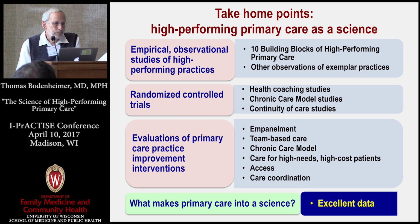So, finishing up. There have been a lot of empirical observational studies of high-performing practices, so 10 building blocks is one example. There are some randomized controlled trials, especially in health coaching, chronic care model studies, and continuity of care studies, showing that these things really are important. There are evaluations of primary care practice improvement interventions, which don't reach the level of a randomized controlled trial, but you could extract a lot of information from these evaluations. So these are different ways of trying to develop the science of high-performing primary care.